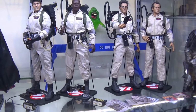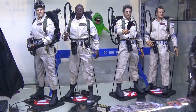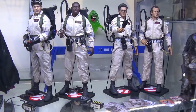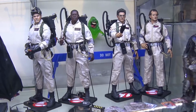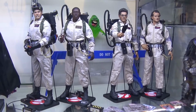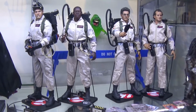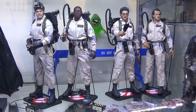I don't want to go on too much about that, but if you put a gun to my head and said this is the one figure out of all 4 that is the best, it's going to be Egon. He's the most accurate, he's closest to the movie representation, so I'm going to give it to Egon out of the 4. But as a whole pack, they are so good. You really do have to get all 4 in order to really appreciate this set.